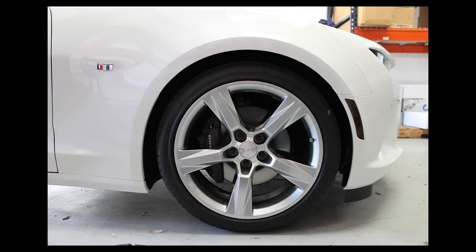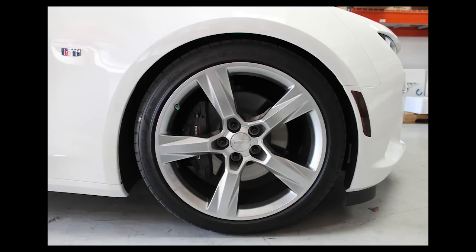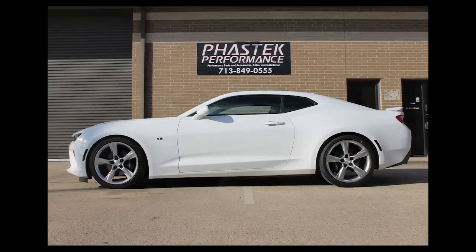Now, a lot of guys for the 2016 Camaro, you either got the standard or you got the magnetic ride control. For the guys who've gotten the standard setup, there's already quite a few different springs available to drop your car. I've seen quite a few photos. You can see a couple here. But most of those kits are set up for non-magnetic ride control cars.